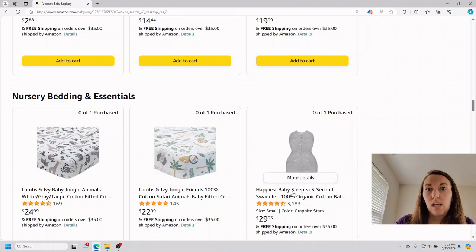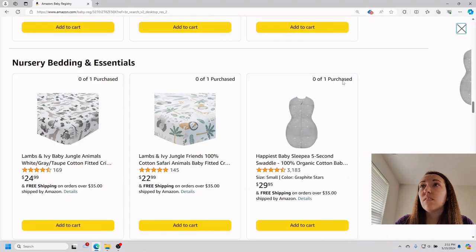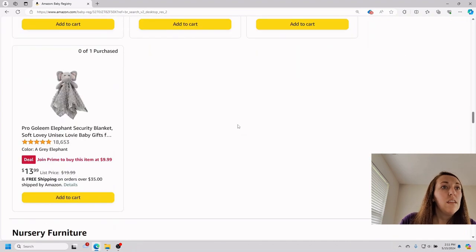And then we got a sleep sack swaddle situation. I don't see anything wrong with that. That's a really good price. So I like that. Okay. And then we got a lovey, essentially. I would not register for this. I would just see if somebody automatically gets you one. But then again, you're picking your aesthetic. You like elephants, you like gray, whatever.